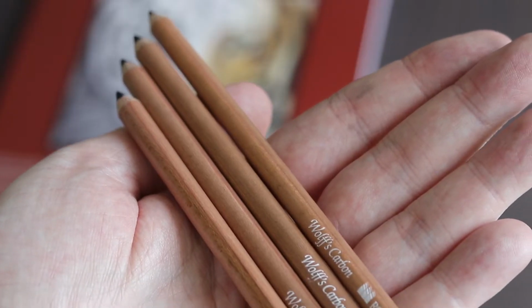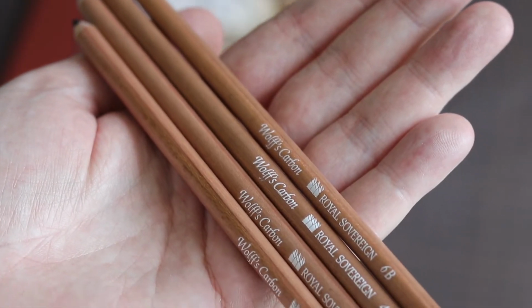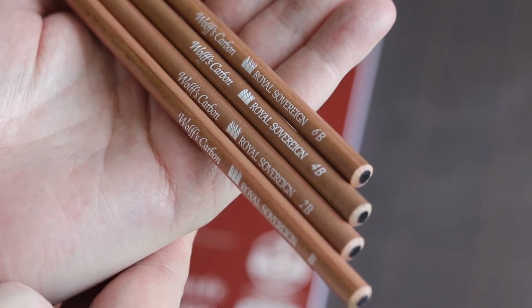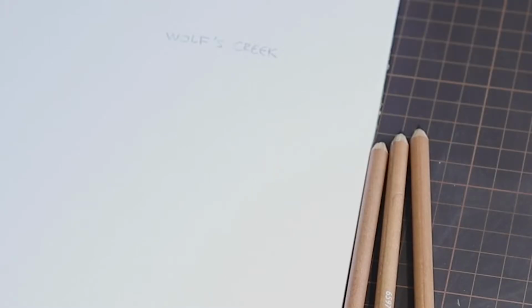Our first item is the Wolf's Creek Carbon Pencils. We're receiving B, 2B, 4B, and 6B this month. Let's swatch them. Wow, such a strange surface. Wolf's Creek? Wolf's Creek, that horror movie from Australia. Hopefully this isn't going to turn into a horror movie.